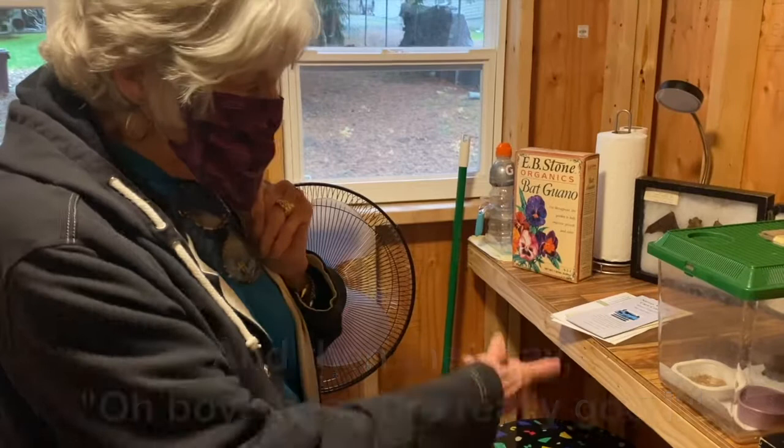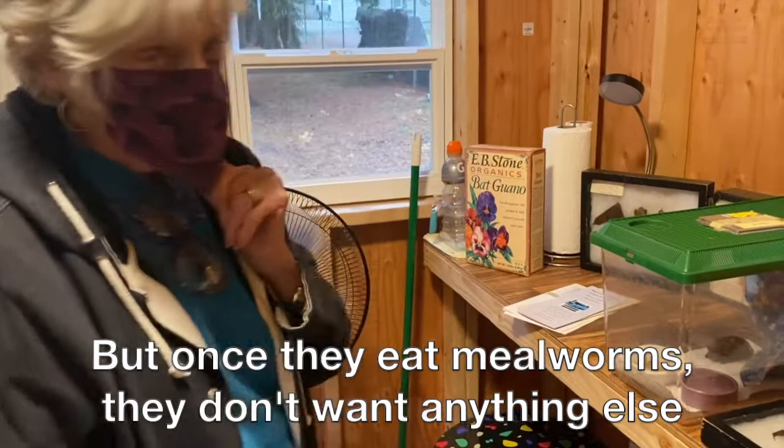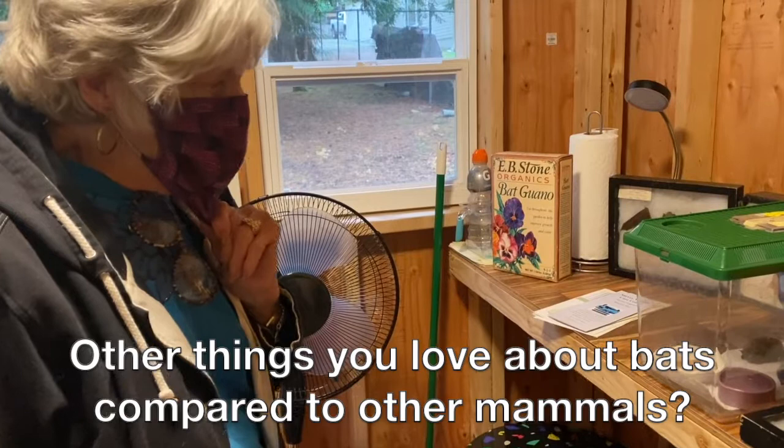So that's intelligence, because that's saying, I'll do anything to survive. But then once they get on these mealworms, they don't want anything else. So anyway, that was a surprise to me, how fast they can learn. Any other things that you love about bats that stand out from other mammals you've worked with? Because you've worked with so many mammals in your life.